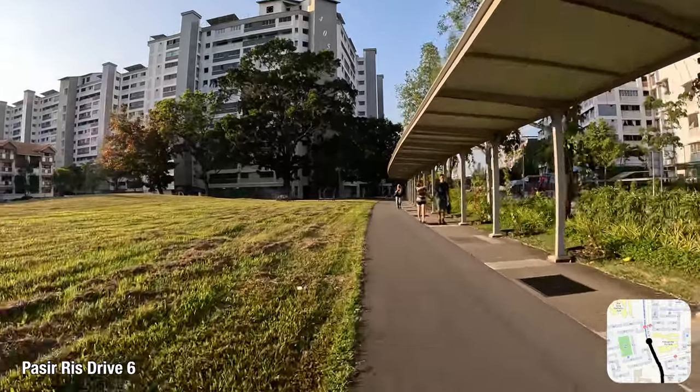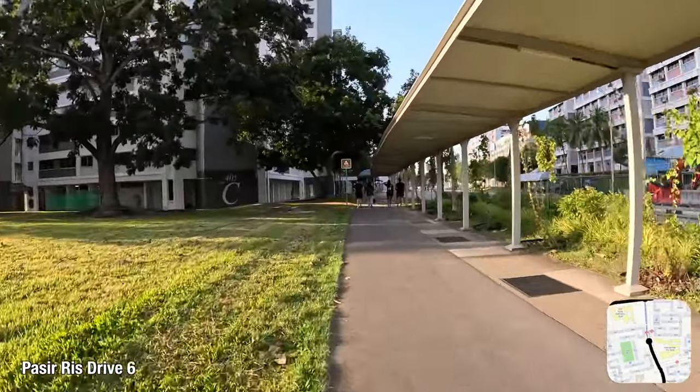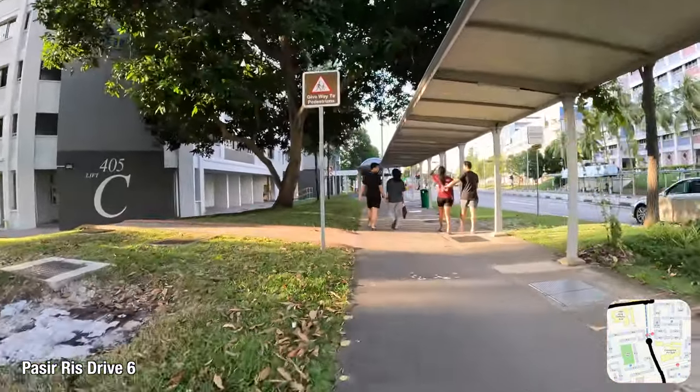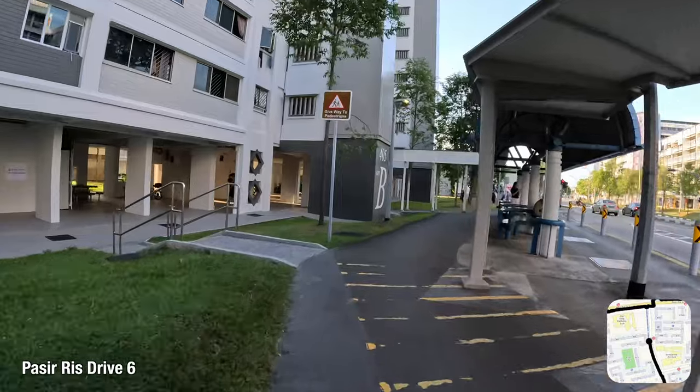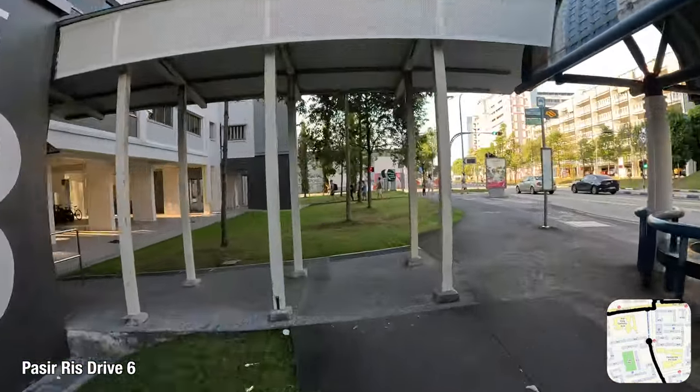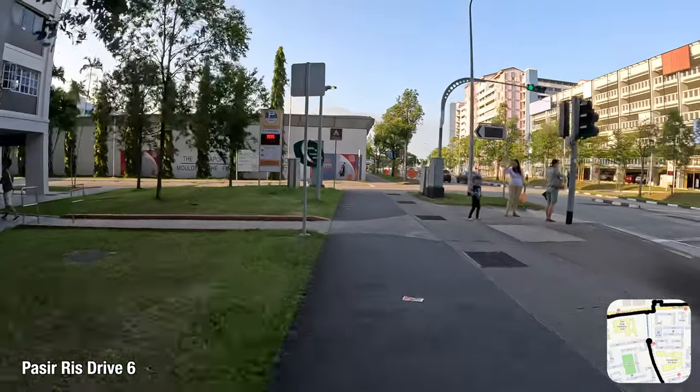It's worth noting that the footpath here is ridiculously narrow, such that it's a squeeze to walk side by side. Its design goes against human nature, and this path should have been a shared path. The bus stop bypass is also very dangerous. The odds are that you will either collide into one of these pillars or risk falling into the grass.